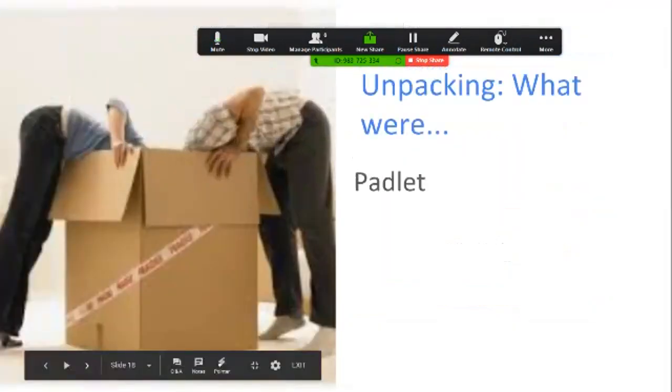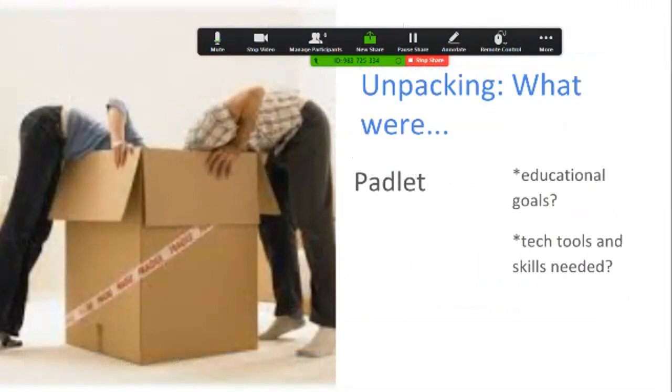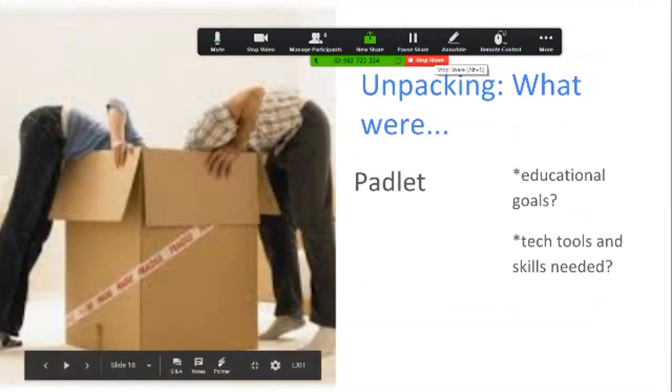so unpacking the Padlet. Again, educational goals, tech tools, and skills needed for creating a Padlet and using a Padlet.